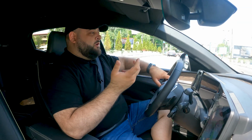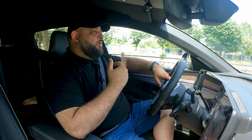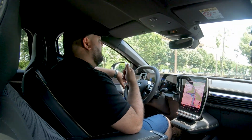And depending on the market you're in, you can get the 22 kilowatt charger for the 40 kilowatt car, which should replenish your battery in about 2 hours, which is more than decent. As standard, the car comes with a 7.4 kilowatt cable available.